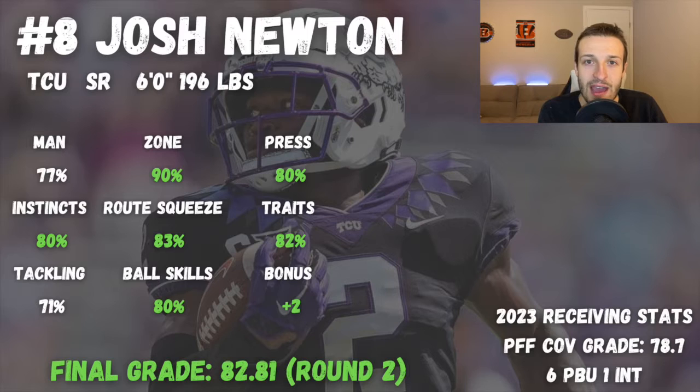At number 8, we have TCU corner Josh Newton, 6 foot, 196 pounds. A lot of these guys are pretty well built. It is a big, long, athletic cornerback class, and Newton is no exception to that. He's a senior. In 2023, he had a PFF coverage grade of 78.7, had 6 pass breakups and an interception. And I think this dude just does a lot of things really well. He's a well-built, thick corner. He can be really instinctive in zone coverage. That's his biggest strength within that cornerback position.